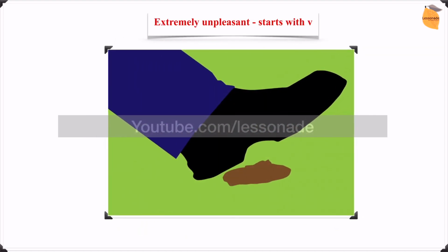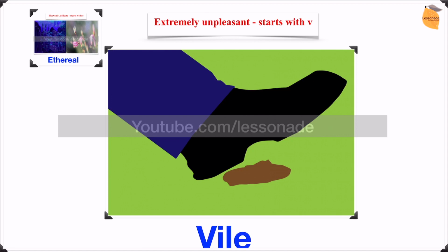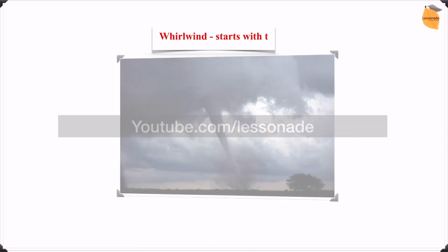Extremely unpleasant starts with V. In this picture, we can see a person about to step on mud or poo, which suggests it's pretty unpleasant and extremely unpleasant in some cases. So the word is going to be vile. Now let's look at the previous slide, which was ethereal. Okay, so the previous slide was ethereal. Now let's go on to the next one.